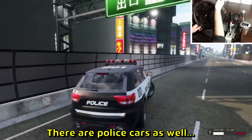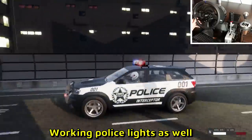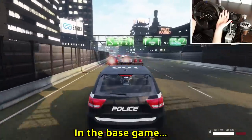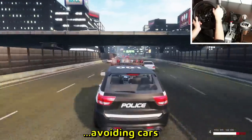Oh yeah, by the way, there are police cars as well with working lights. Check it out. Working police lights as well. But this is another mod. And suddenly we have traffic in CarX. In the base game, there is no traffic. We can be a police car avoiding cars.